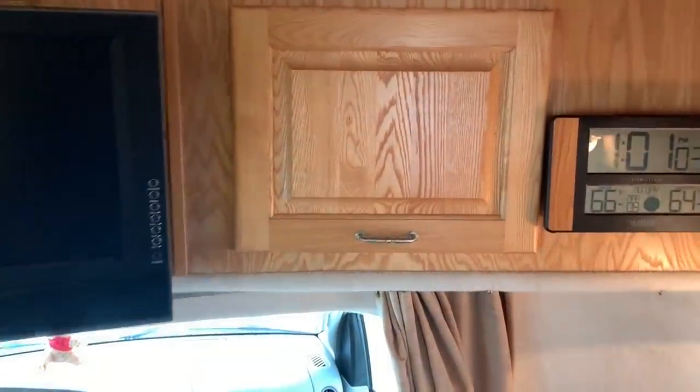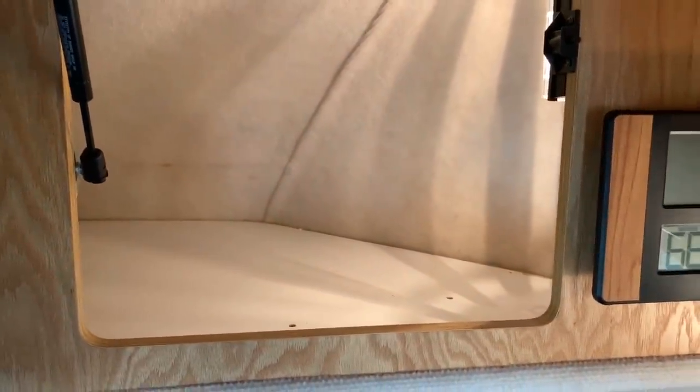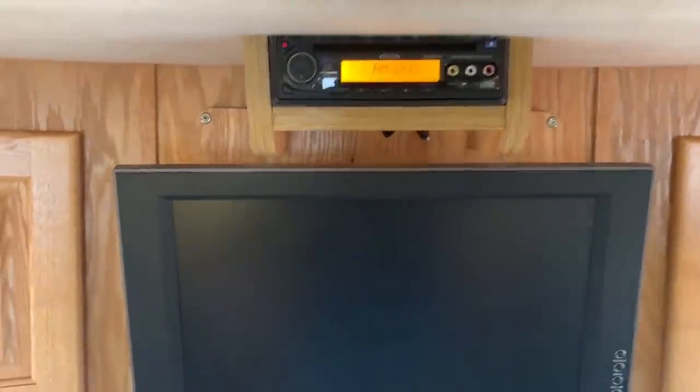He was an old-school guy. He has travel expenses in the folder of paperwork that I will show you here. 19-inch flat screen TV, DVD player right above that. There is storage in this cab over. Try to get you in here as best as I can. There's storage all the way across that. There's lots of storage up front there.